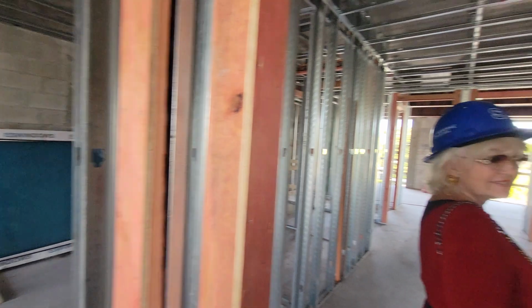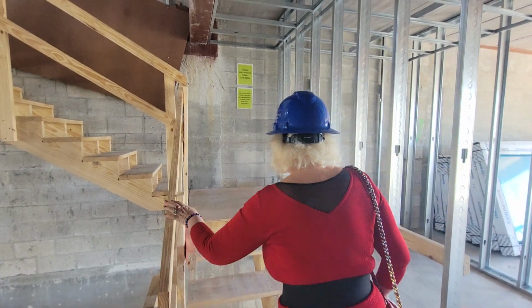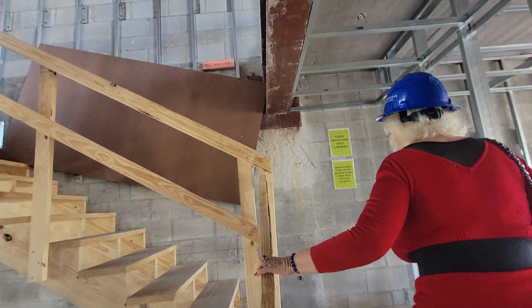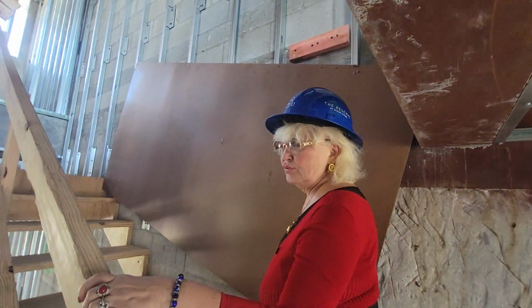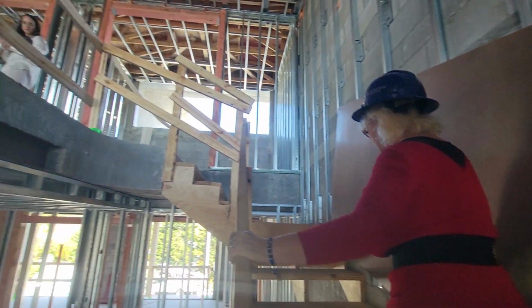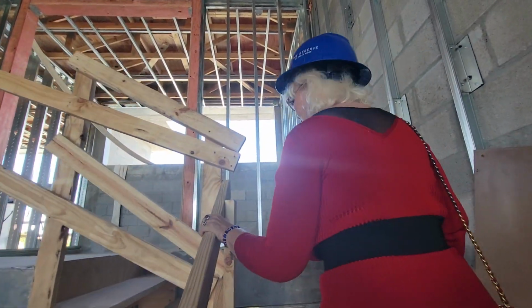So let's go see the top floor, your observation floor and entertainment area. Right now we're walking on temporary steps. It's not the actual steps. It will be much nicer, of course, when it's finished.